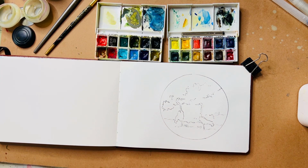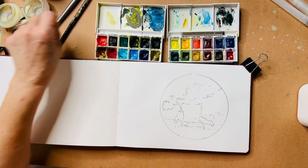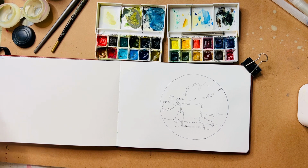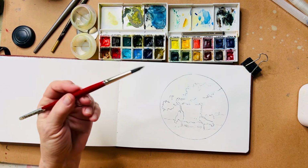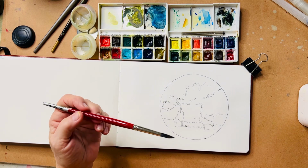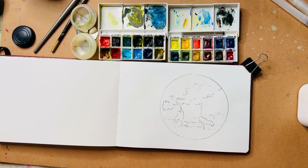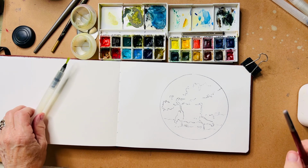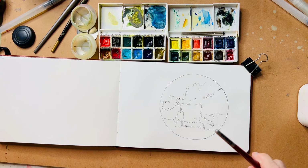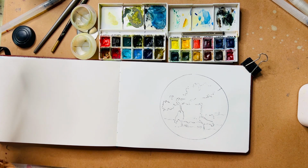Okay. So picking up a brush, and I think I'll just go to my Neef Squirrel Mix. It's a Neef brush, size 8. I could use a water pen if I was out and about. Today I'm in the studio. It's a little bit more relaxed in the studio.